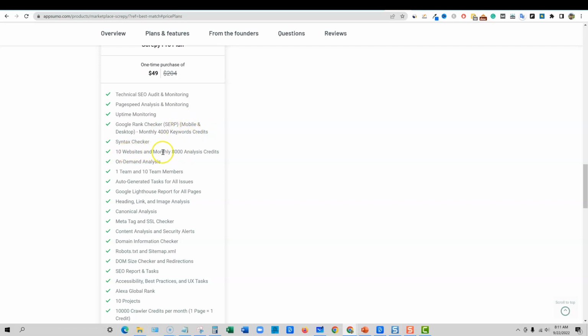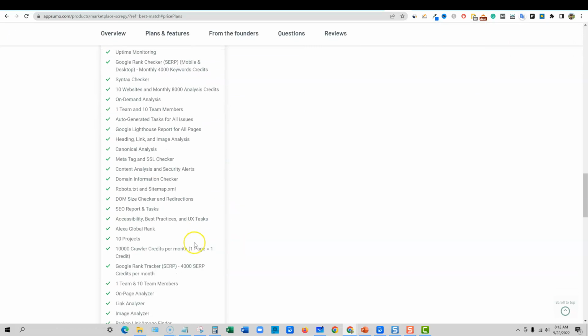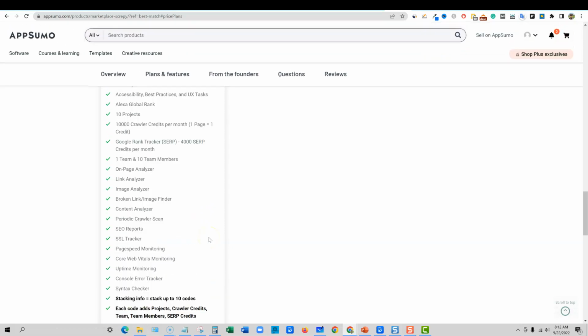10 websites and monthly 8,000 analysis credits. So it's looking like they're going to get you in, and then you're going to have to purchase more credits to use the tools. This is what I'm going to assume. There's no way they're going to give the entire piece of software for $49 to you. That's fine. You have to think of it from a business standpoint as well. You can't just give away everything for free. If it is a really good tool and they have good pricing, then of course it's okay to spend a little money with the tool, right?